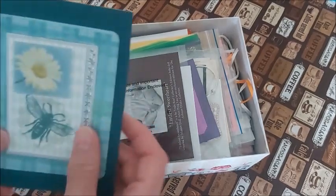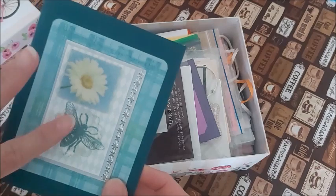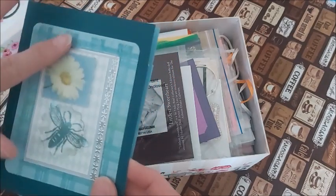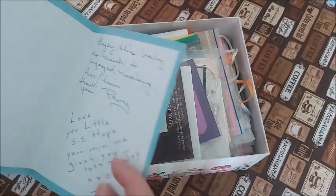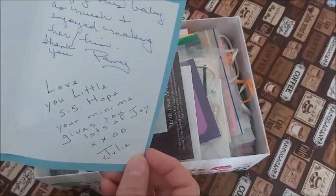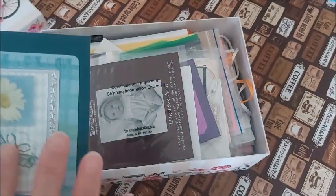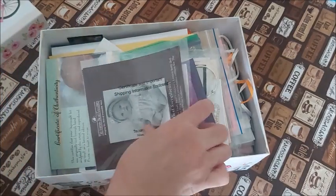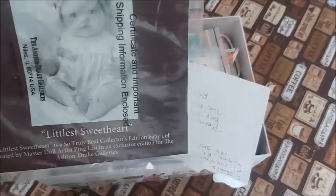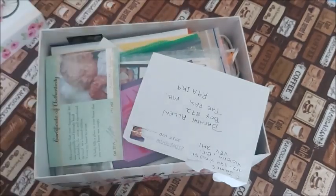Anyways, enough about that. Ooh, this is beautiful. This I betcha is from Pam. Because I remember being so impressed, I bet, when I bought a doll from Julie. Yeah, Julie and Pam. Because I remember this. I thought it was so beautiful. This is my Ash and Drake. Little sweetheart. Oh, good. I'll find out what precious bee is in here. I named her Deanna Troy.